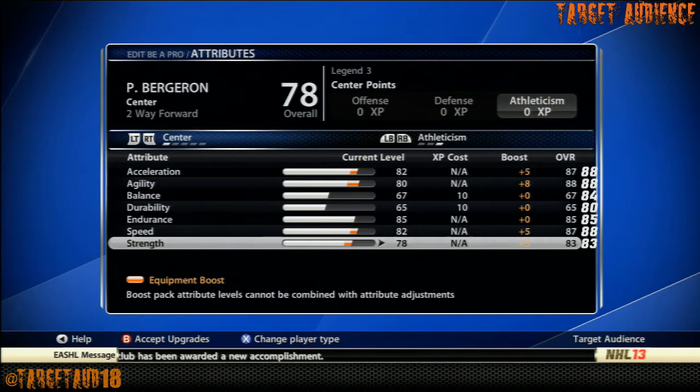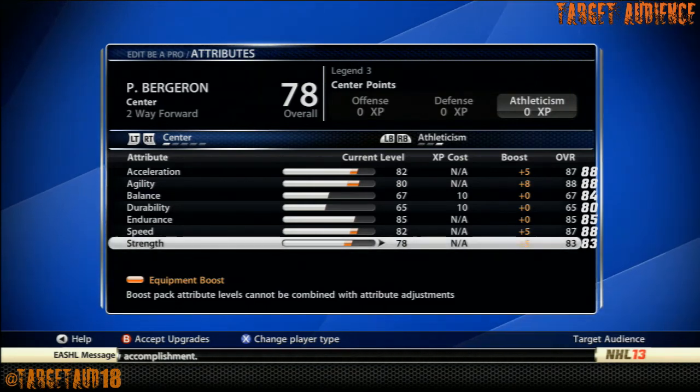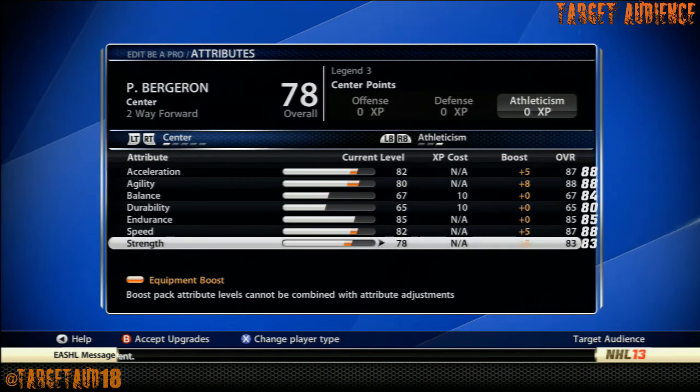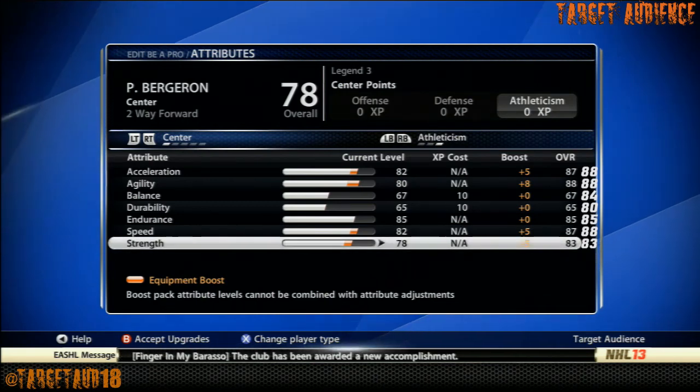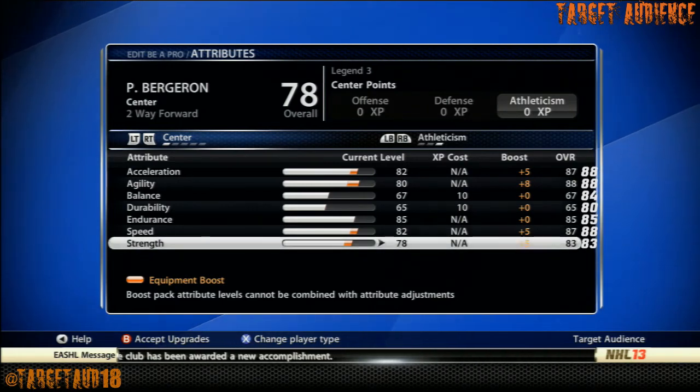Strength at 83. All right, you're going to find that you're able to hit pretty well with Patrice Bergeron because his aggression is quite high. His body checking, it's not bad, but it's that 83 strength that's really going to pull through. You're going to notice it in his shot, his body checking. You're going to notice it when you're fighting too.